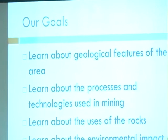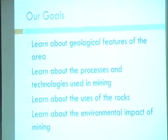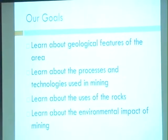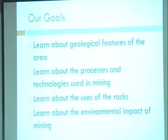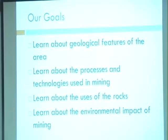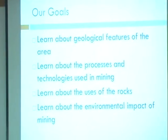So we first set goals before we went. The 4 goals we set were to 1, learn about the geological features of the area, 2, learn about the processes and technologies used in mining, 3, learn about the uses of the rock, and 4, learn about the environmental impact of mining.